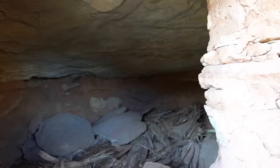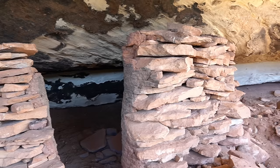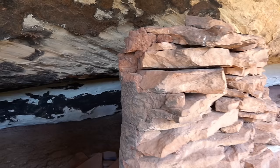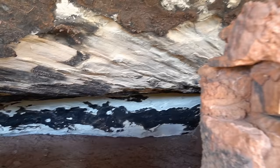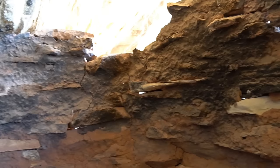Looks just like a standard granary in here. Okay, so about 25 feet to the right is this much bigger structure, or what remains of it. This was clearly a habitation because you've got all the blackening up there on the ceiling. Wow, yeah, this whole interior wall is just covered in soot.